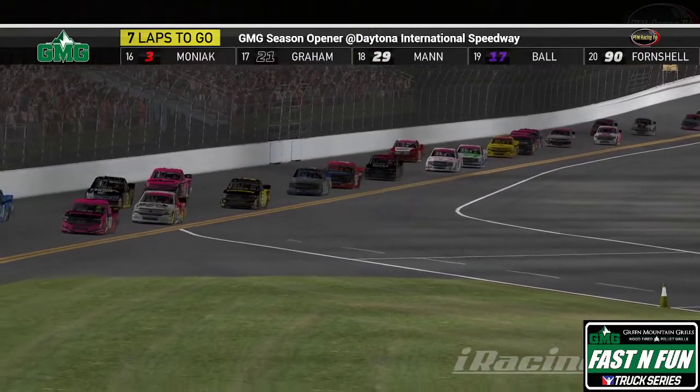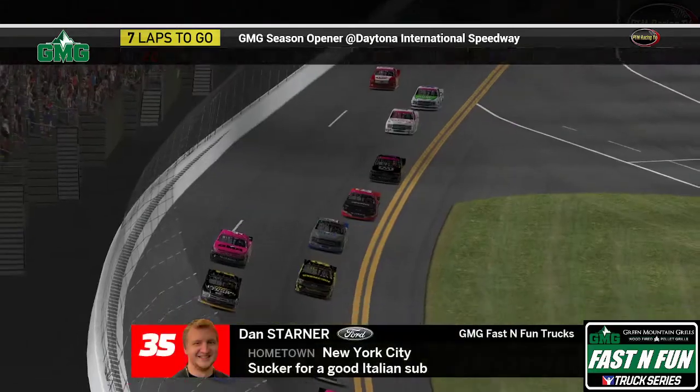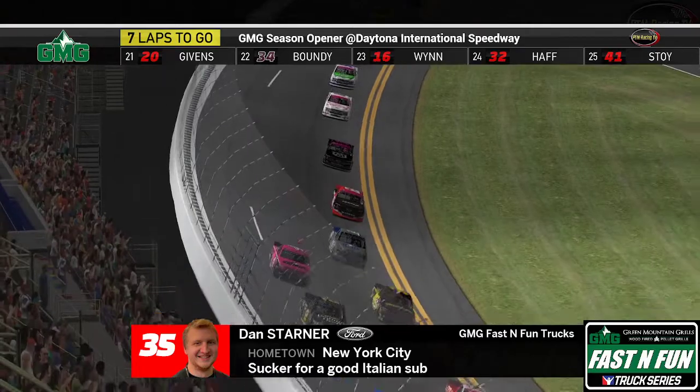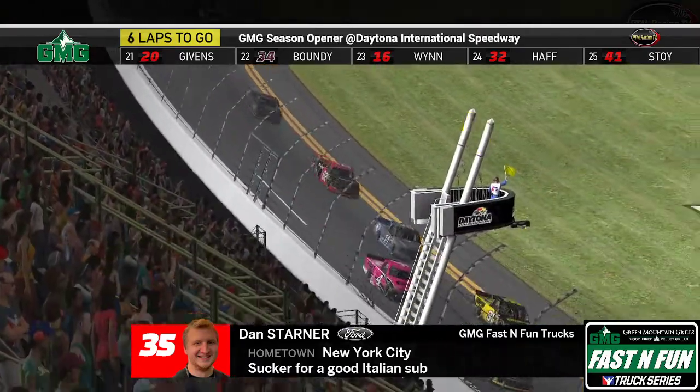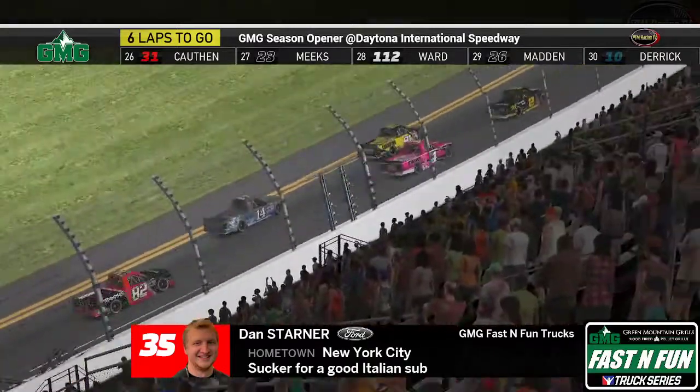Line's being a little busy. Live TV can certainly be something, but this truck has been put into a few good spots here tonight, Starner. Now you've got a chance to possibly walk away with the W if you can hang on to this. What's going on down there?